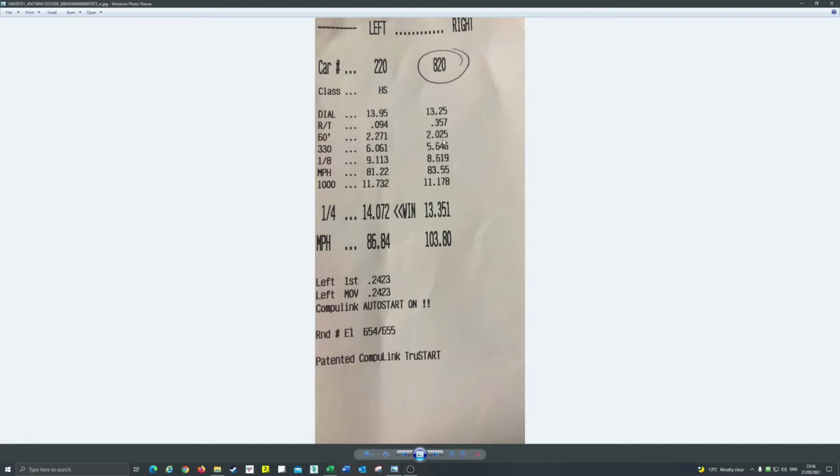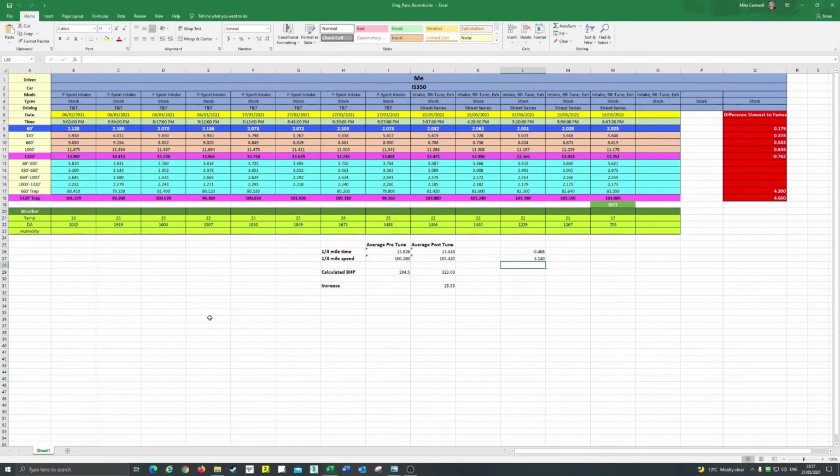60 foot you can see was a 202. 8th mile was 8.6 at 83 miles an hour, and 1000 foot was 11.1. So that is actually quite a decent increase over the stock car.